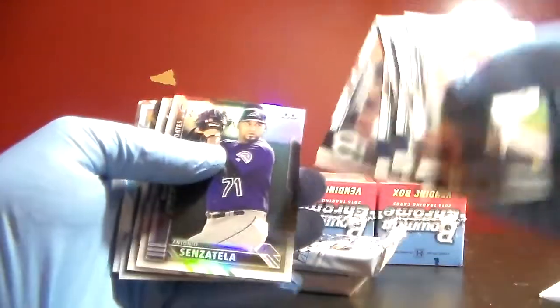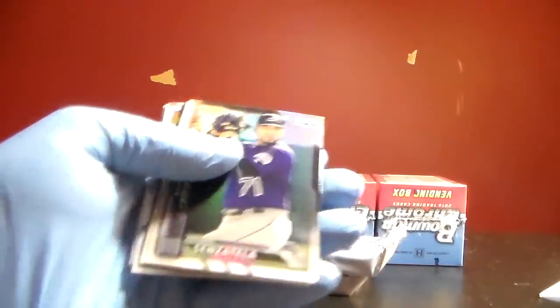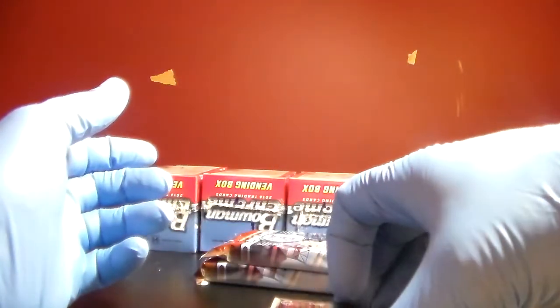And I'll do a recap at the end of all the autos. Of course, I'll be saying the Cubs a lot, which is okay.